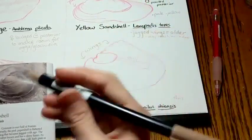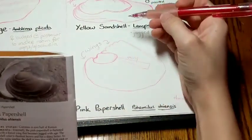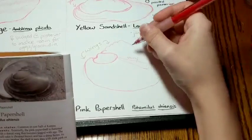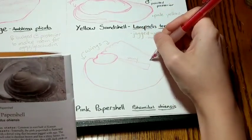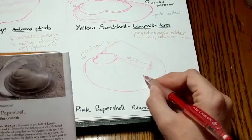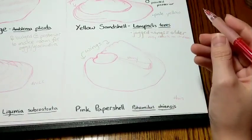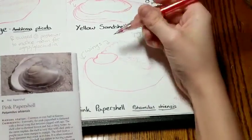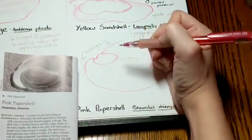And this is the top of the shell. So that's great. And then to make sure I get the 3D features of this shell, I'm going to make sure I get these. And this shine needs to be rounded off too. Get these little striations, these plications, what was the other word for them? I didn't write any other words. Ridges, sure. No, that's this one. Okay, never mind. Striations.